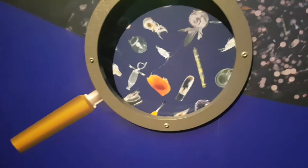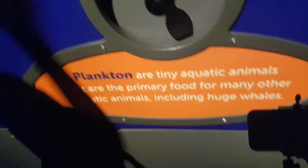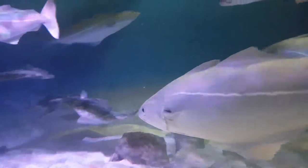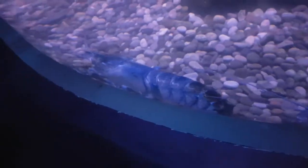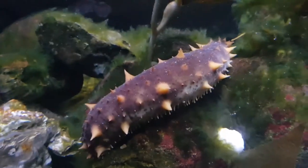We've got a magnifying glass with plankton inside of it. There we go. Right there. Filter feeding paddlefish. Holy moly. Those mouths. Got cod, pollack, halibut, and flounder in here. Pretty sick. Hey, buddy. And we got some lobster. American lobster. A sea cucumber. Never seen one before.